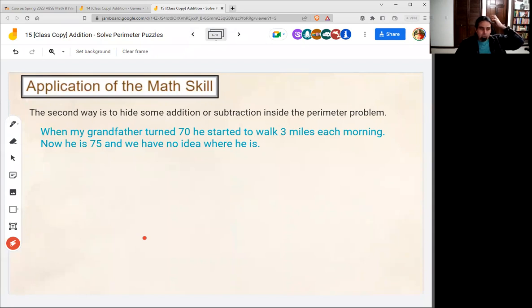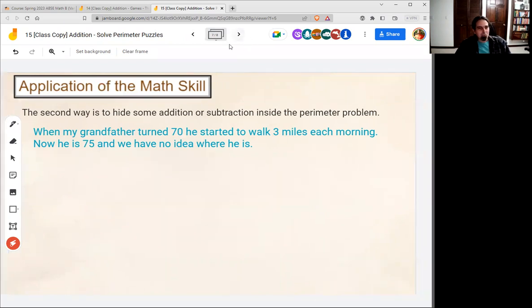Okay, there's also hiding some addition or subtraction. When my grandfather turned 70, he started to walk 3 miles each morning. Now he's 75 and we have no idea where he is. Now, that is a joke, not a math problem.